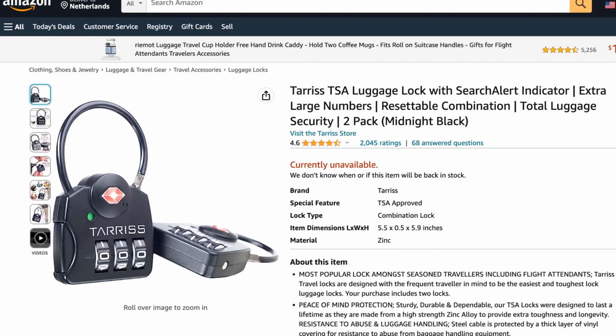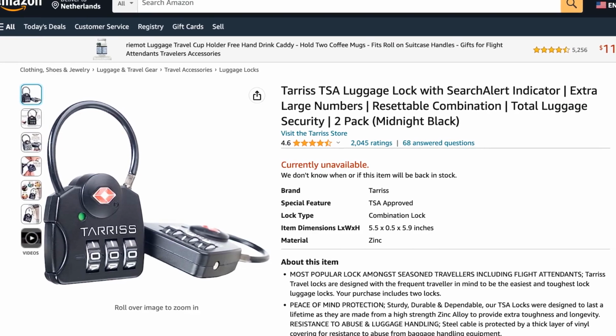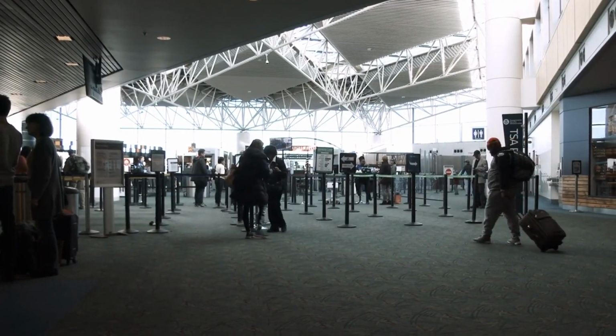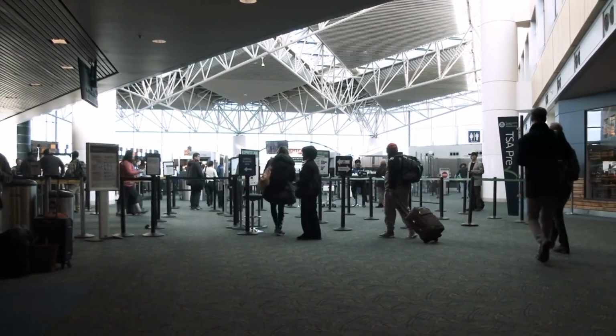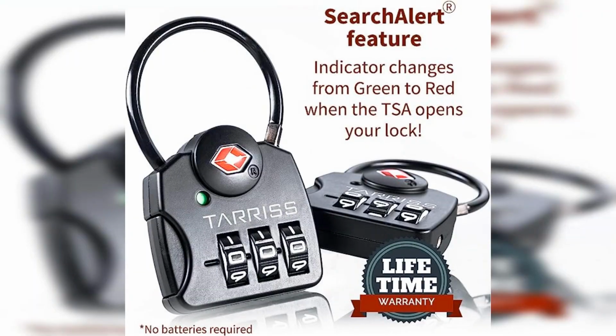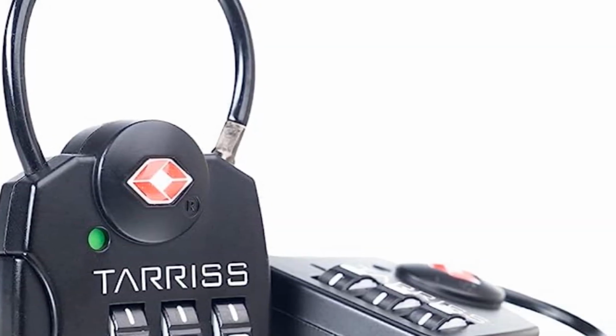For a budget-friendly smart luggage lock, consider the Taurus TSA lock with search alert. This lock is approved by the Transportation Security Administration, TSA, and allows for hassle-free inspections. It also has a built-in indicator that changes color to let you know if your bag has been opened. You can find it on Amazon for around $15 to $20.